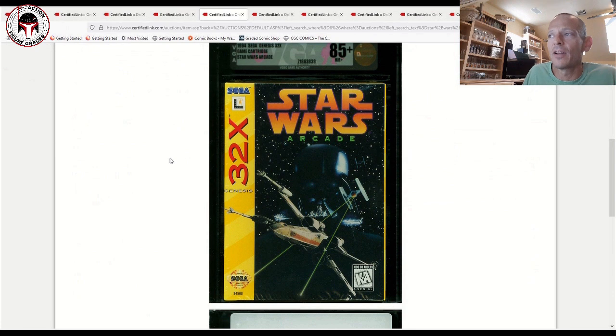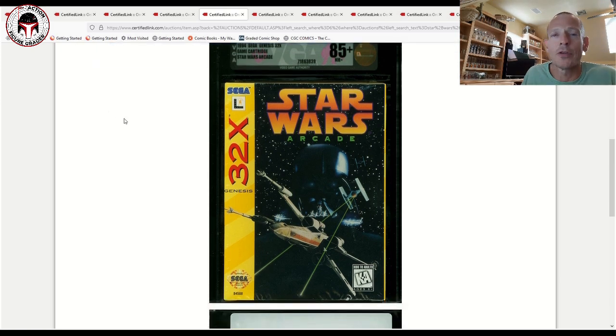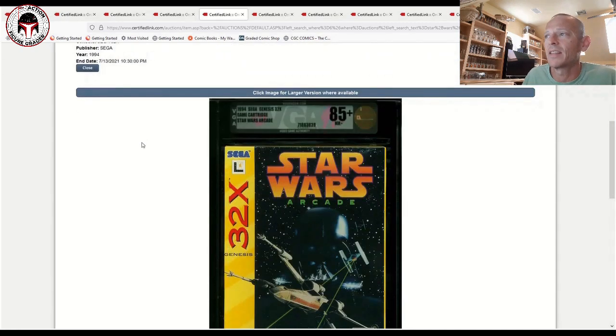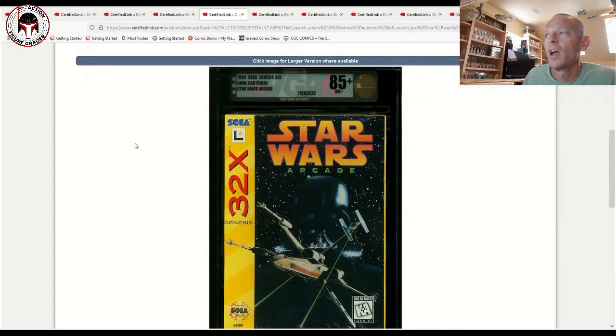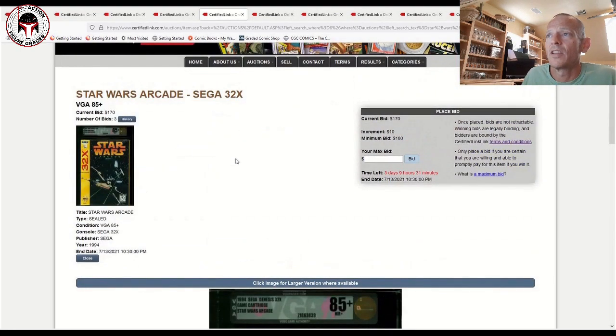But this is a game I have a lot of fond memories of. This is the SEGA 32X Star Wars Arcade. I loved this game when I was younger. I guess I was in high school. It was 1994. But this game was pretty fun, and it was for the 32X, which was a very short-lived kind of add-on for the Sega Genesis. So I love the box art on this one. It's got Darth Vader with the TIE fighter shooting at the X-Wing, and that's a game that I'd like to pick up sometime soon. Ungraded, I've seen these go for as much as like $200.